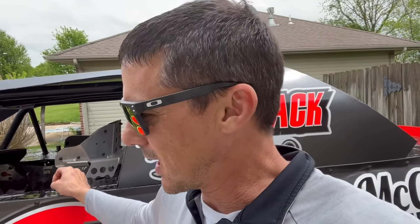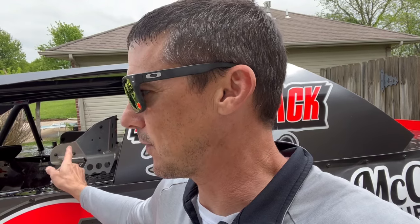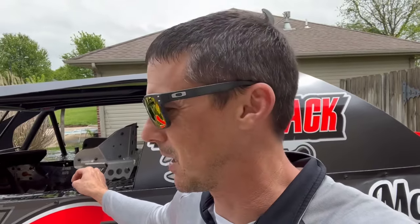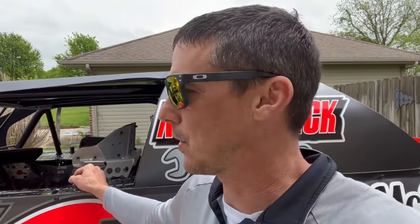So we finished dead last in the heat. Went out for the feature, started 14th, and made it maybe 10 to 20 laps. We only made it about half the race before we pulled off. Car started backfiring real bad.